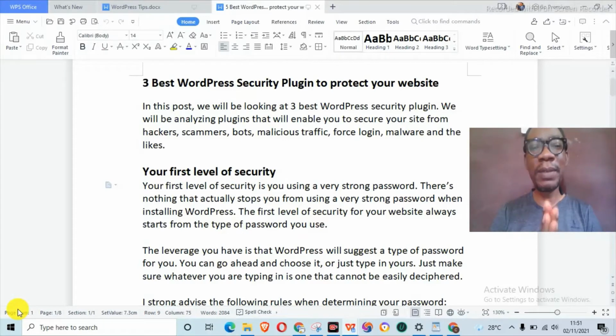Today, we're going to be looking at the best three WordPress security plugins to protect your website.